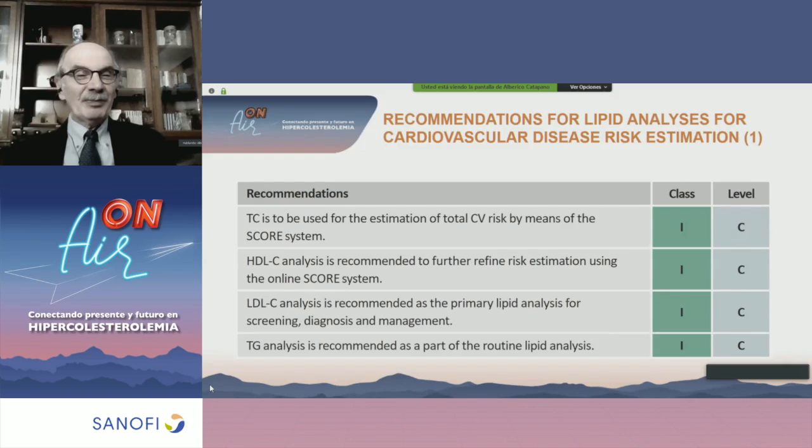What are the recommended lipid analyses? Well, you can see here: total cholesterol, HDL, LDL, and triglycerides. HDL, as I said, because it contributes to modulating risk evaluation. The others, because we'll see in a minute.